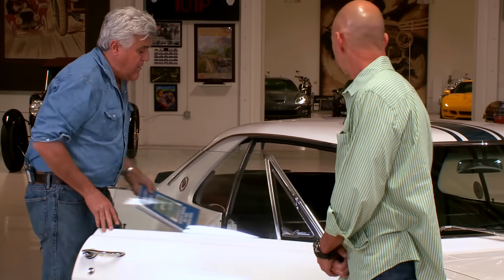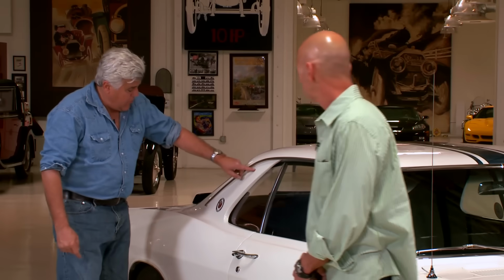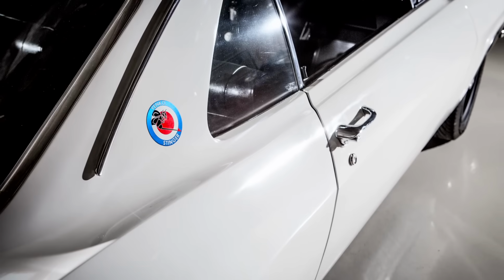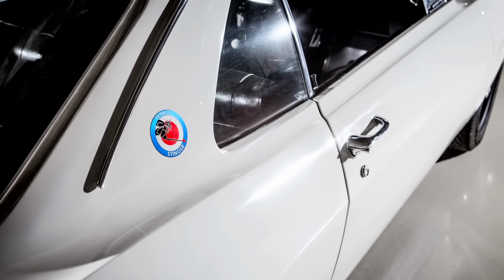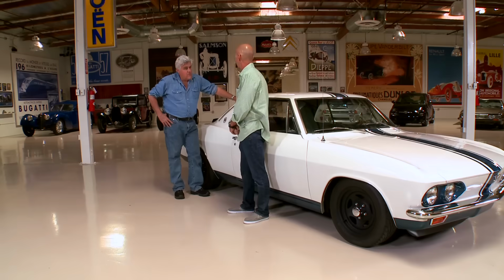But let's talk about what the Yenko is. The difference between a regular Corvair is, well, one is this here, right? Yeah, that's the sail panel. Don Yenko had that put in. There's a couple of theories as to why he did that, one of which was to stiffen the car up. This car was built for road racing. Right, right.